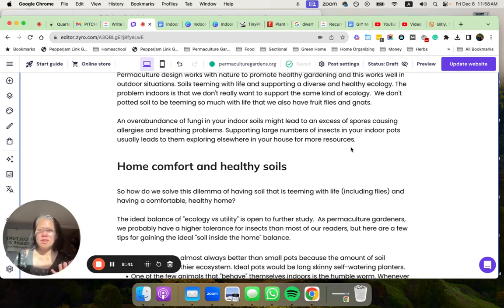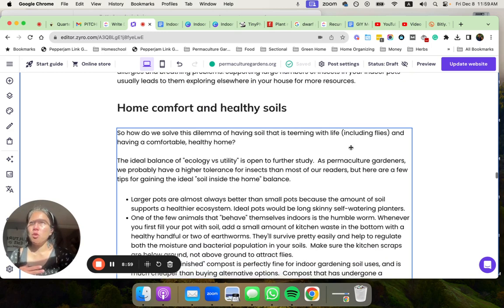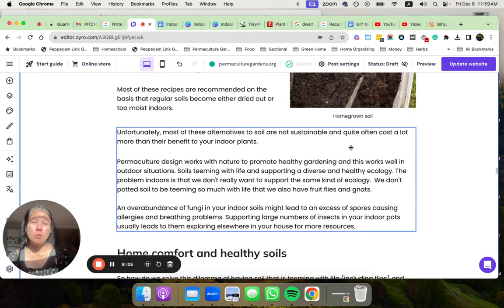The dead soil that you buy in the store, coming from a bag that's been basically pasteurized, will probably work as a substrate to carry water for plants that don't need much nutrition. But if you're growing vegetables and fruit trees indoors, you probably will want more fertile soil that has more nutrition, and that nutrition comes in the form of compost.